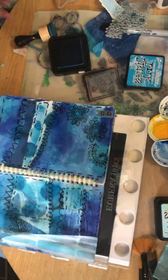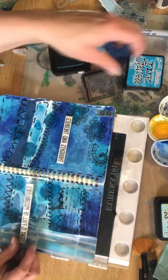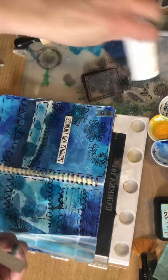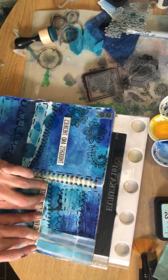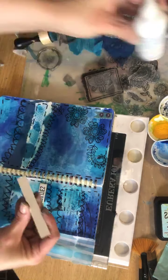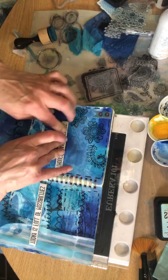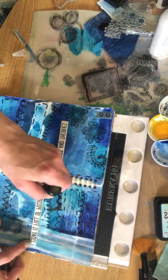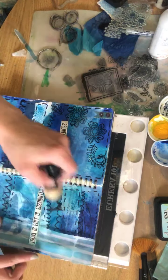So my last point will be sentiments. I've got two different ones, full of possibilities and thoughts and theories. I'm just going to add these to my project. Don't look at my blue fingers. I told you they were going to get blue. There we go. Thoughts and theories. And to finish off, just a tad of colour, just brush it on almost from the edges.